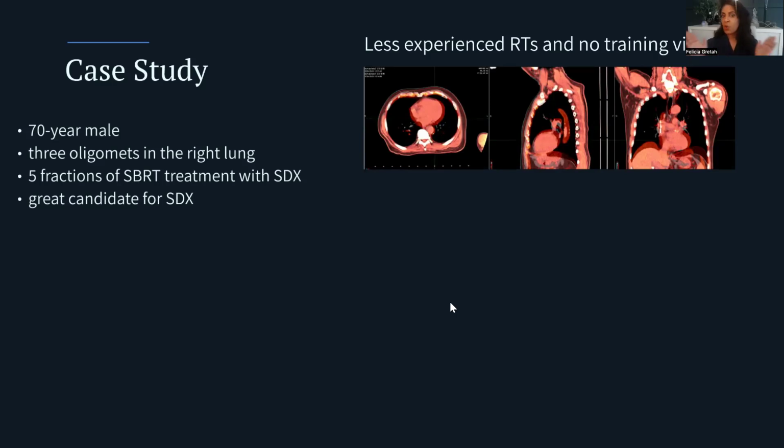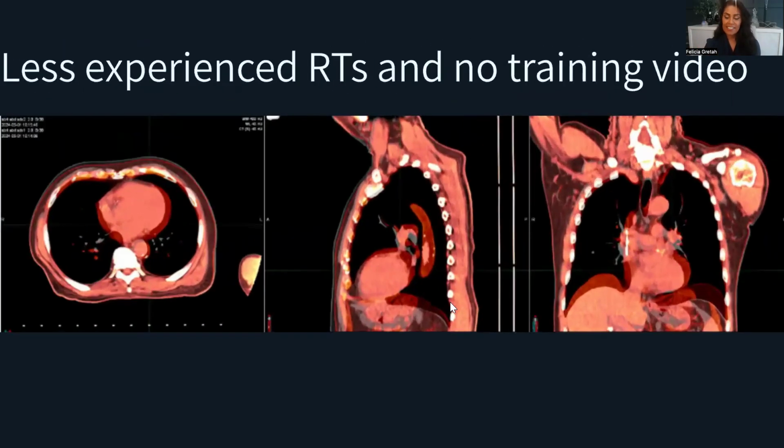Now, at the time of sim, we do take 2 breath hold scans. For this reason, our goal is to overlay them just so we can see if there's consistency or not. And here we can note that there were significant inconsistencies. You can see that there's motion with the rib cage, the diaphragm position, the heart position, and the tumor position. So this would not be ideal for a good plan to be created.